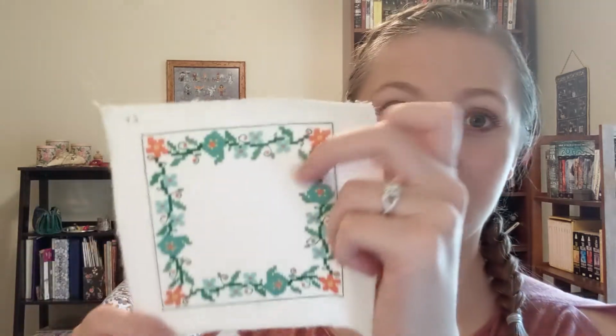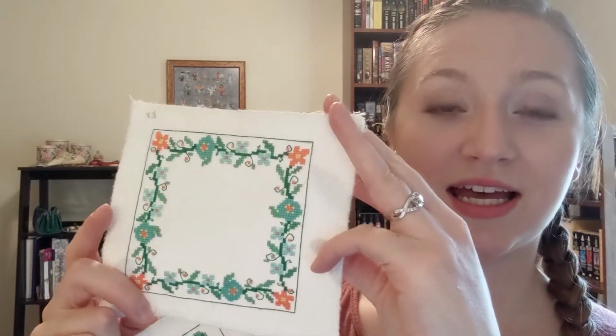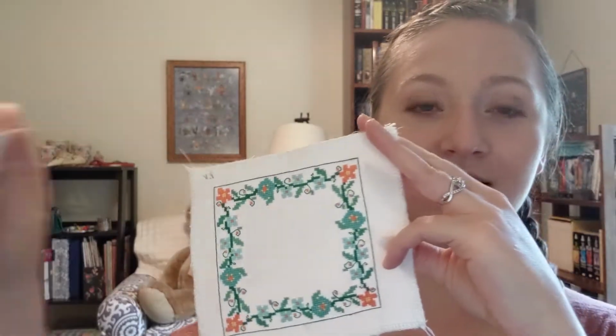If you did watch that FlossTube video, the 24 hours of cross stitch, then you've already seen this, but I was able to finish my Dragon Biscornu by Tiny Modernist during that marathon stitching. So here it is. Here's the front. And then here's the back. And I think it's super cute.